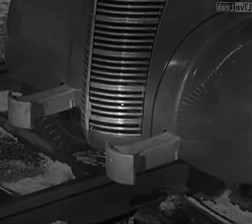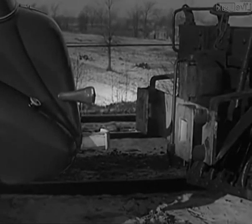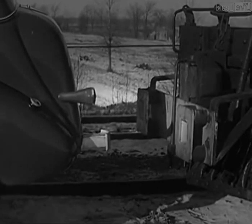And for this test, we'll use specially constructed bumpers on the front and rear, fastening directly to the frame, firm and rigid as the frame itself.